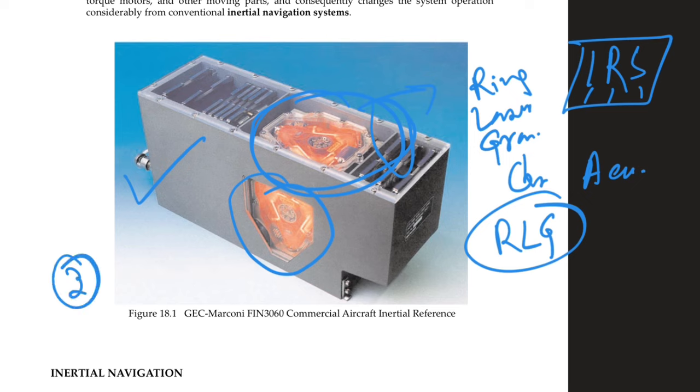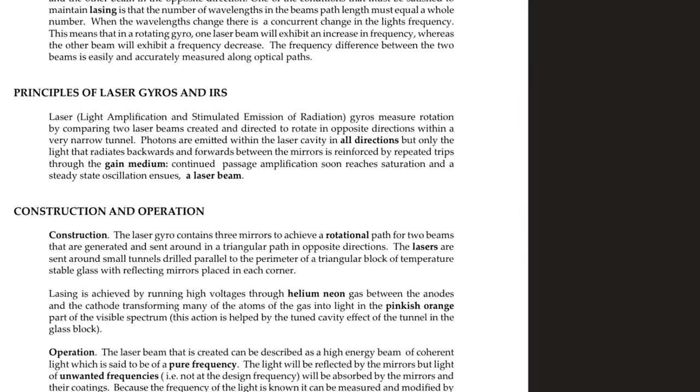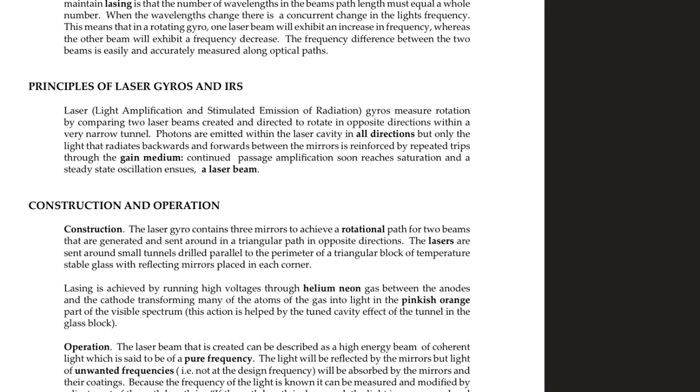So the question the interviewer may ask you is, how does the ring laser gyro work? How does the ring laser gyro work? To understand this, let me show you an image. So how does it work?